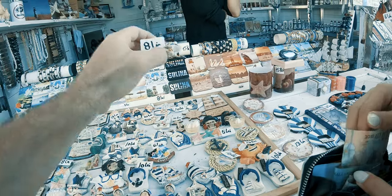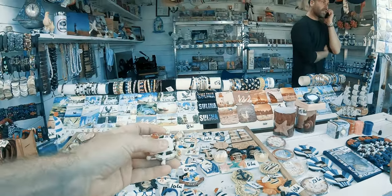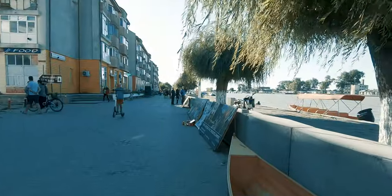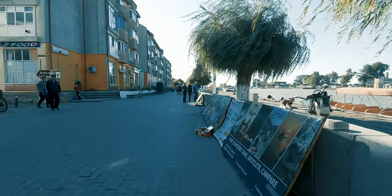You will notice several posters promoting various boat trips leaving from Sulina. So if your time and wallet allows it, check them out.